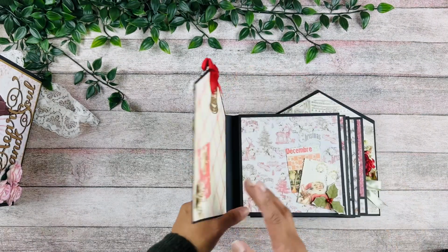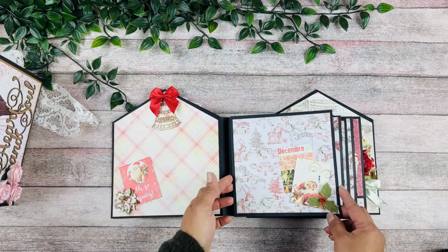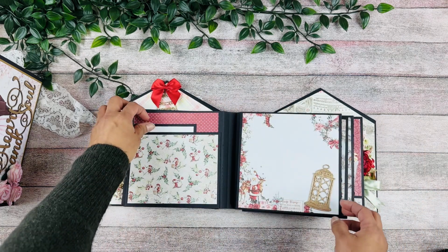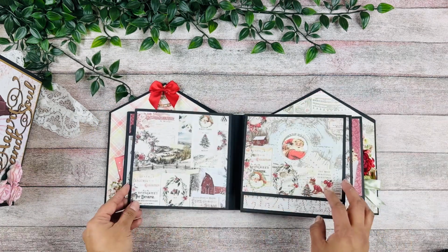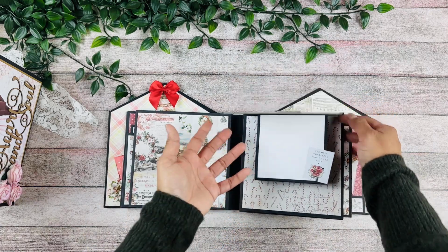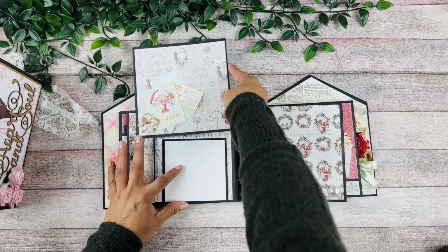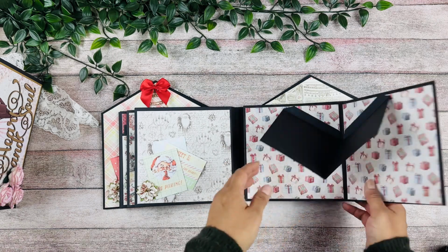Okay, so we're gonna open this up. Here we have a Christmas bell, and then this has some really fun features. We have a sliding page, and then here on the back we have a little pocket. Then we have a pop-up, and then here we have another type of little pop-up. Then over here we have a sliding page, and then this opens down, and I believe this collection is the Prima Peppermint. It's just so pretty.